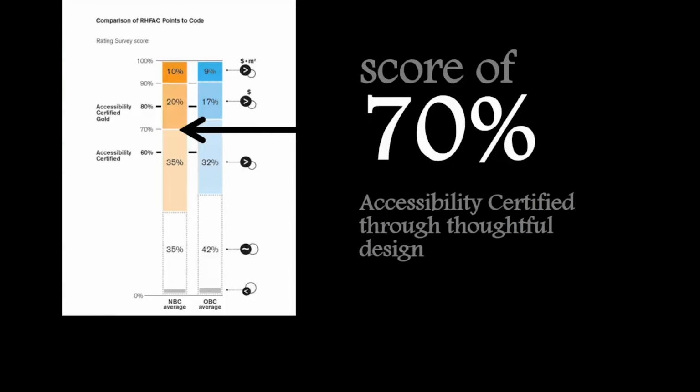So this is our favorite slide actually, or my favorite slide. When we then layer in all of the features that can be achieved without adding cost to a project, just through thoughtful design, the results of the study identified that every project that's built could achieve a rating score of 70% without adding additional costs or additional area to the project. So what this tells us is that basically every new build that's being built across Canada really should be meeting an accessible certified level.